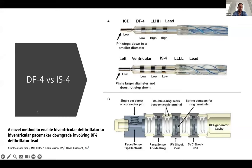And there's been some instances of it. I just cited this one. You're probably never going to do this in your entire life, but there's been instances of actually downgrading a patient and using the DF4 into the IS4 port to allow the patient to go from a defibrillator to a biventricular pacemaker. I just thought it's kind of interesting, so I included that.